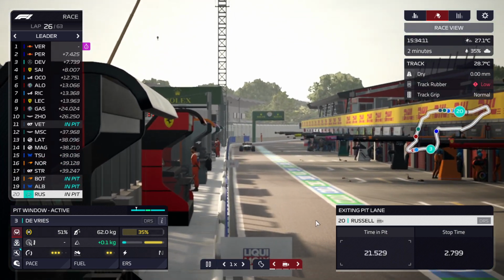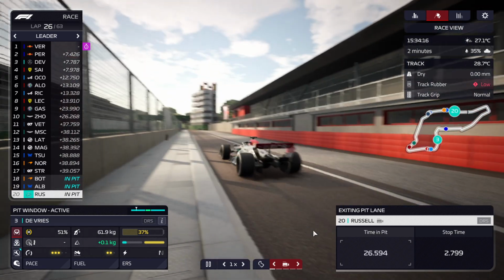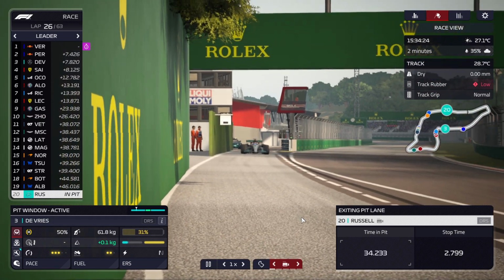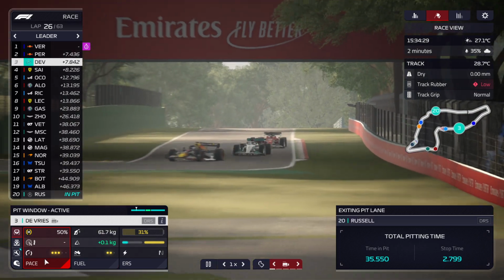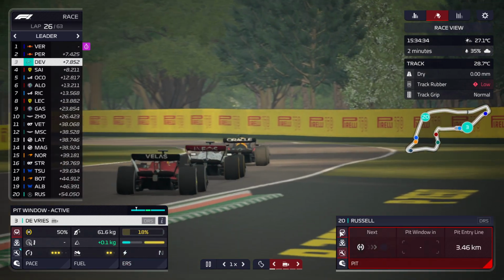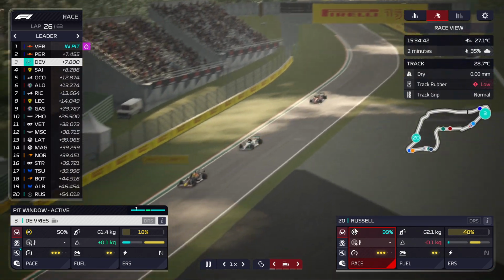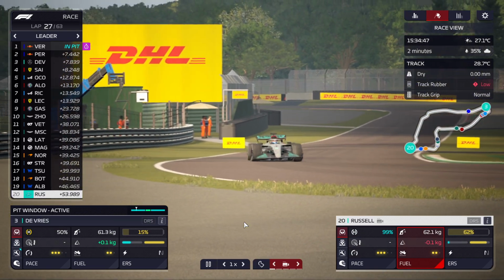What a day. I said it in Australia, but I'm going to say it here. What a day. Nick will probably have to have him go one more lap here. As George is now 7.5 seconds behind Bottas and Albon. Absolutely brilliant.